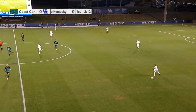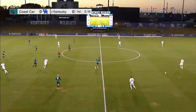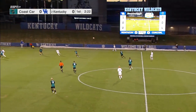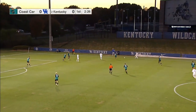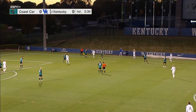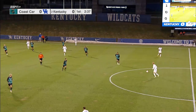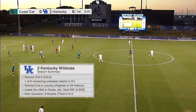Both teams trying to see how the other will react in certain situations. Remember, the last time the Wildcats were home, a week ago against Dayton, they gave up their first goal 58 seconds in. And so they're just trying to put it together here tonight. They fall behind to Dayton 2-0, and they come back to do a 2-2 draw.